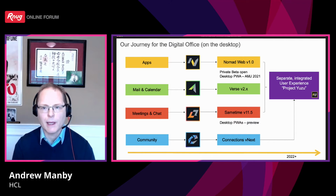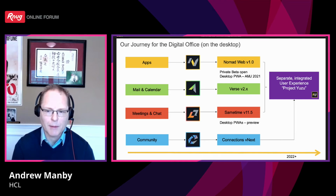Some of you may be participating in the Nomad Web private beta. Our plan there is to provide next year some desktop PWA capability, so essentially enabling people to create a progressive web app and dock that on their desktop. And I know there's some great demos out there that we showed at Digital Week, and I'm sure more to come at RNUG. From a meetings and chat perspective, that's in our roadmap. We have web-based versions of our chat and also our meetings capability. And later on, in a couple of months or so, we'll have a preview available of running in a PWA or Electron environment for our chat and meetings capability. Yes, we already have the mobile apps there for Sametime, all integrated for both the chat and meetings perspective, but we want to go one stage further and add that desktop capability.